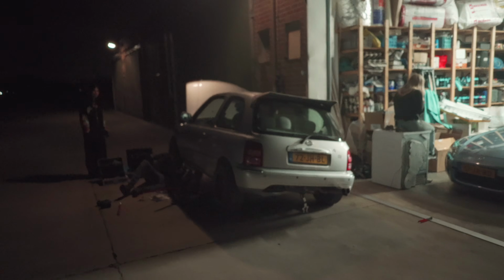Just like that, it's already 10:30 in the evening, in the night. And the whole gang is here, just to work on that micro, because her axle broke when we lowered her car. What? I'm gonna sell her.